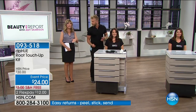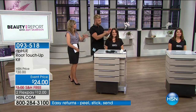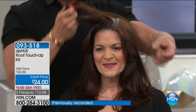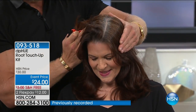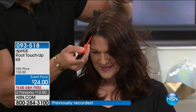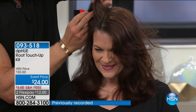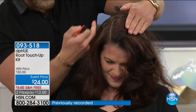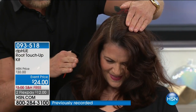We'll show you the color chart again. We only have a couple minutes on this. I know you want to show us how easy it is to work. Yes, so look, over here on my models, I colored one side of the head and left the other side for you guys to see the gray roots. So if we look in here, we see where she has all those gray roots from before. And then over here, before the segment today, we colored her roots. And we got all that great coverage, that nice shine. See how there's no band in the hair? It blends perfectly.